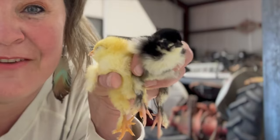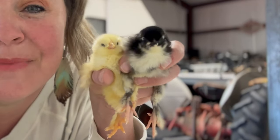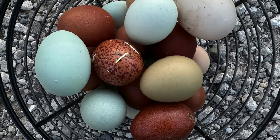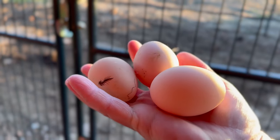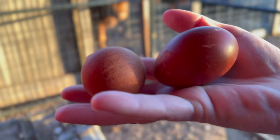Now these little chicks right here, this little yellow one is a salmon favarol. And this little black one is a black cop Moran. The reason I have these varieties are rainbow egg baskets. Now, what is that? It's exactly what I said. It's all the colors of the eggs, just like the rainbow inside your basket. So this cute little yellow one, if it's a girl, it'll grow up to lay pink eggs. This little black one, if it's a girl, it will grow up to lay dark chocolate eggs.